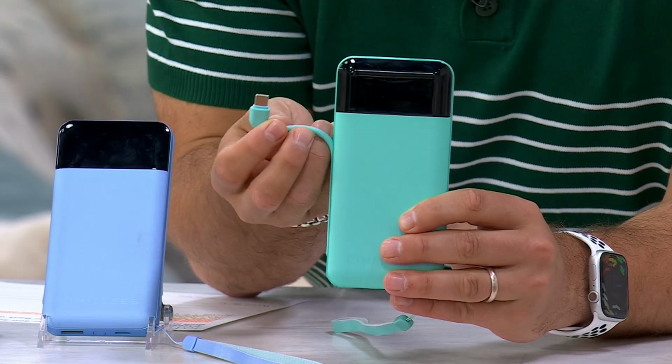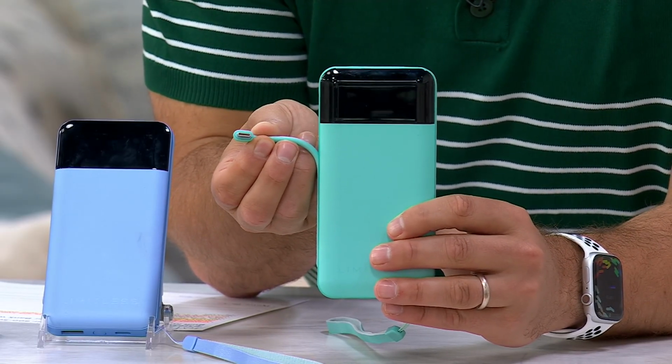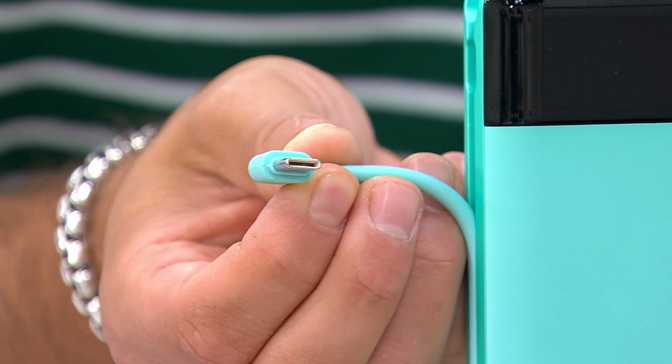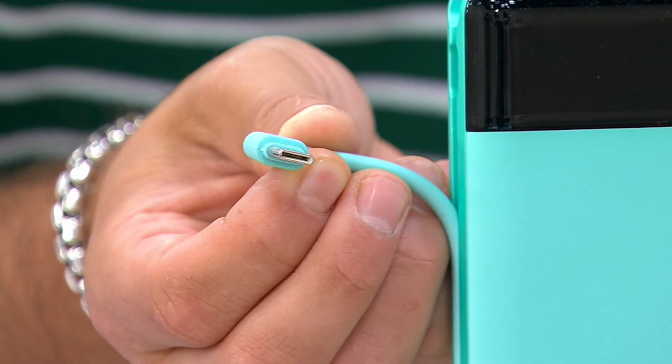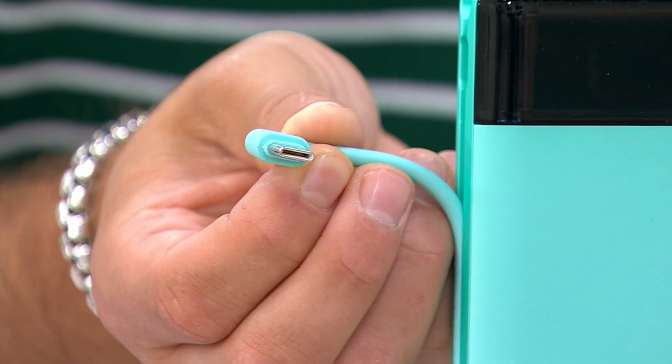Your plug, well, here's a USB-C. That's what I use with my phone. Any Android phone from 2017 and prior would be using a micro USB. 2018 to today is using USB-C. Apple, USB-C was introduced in the Apple 15. So if you have a 15 or 16, you're using this.